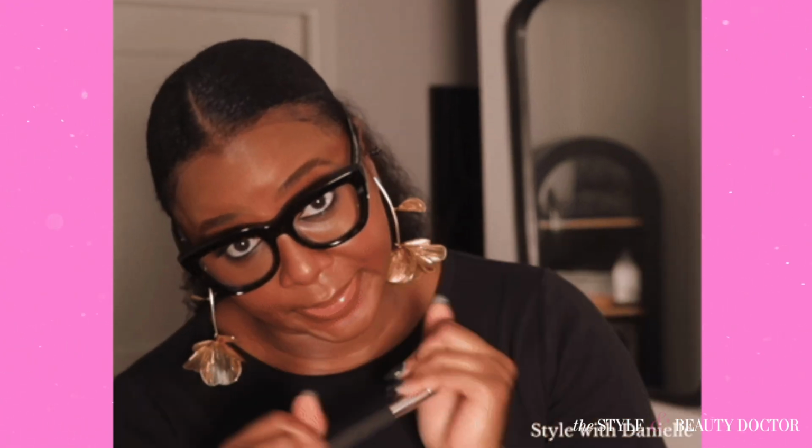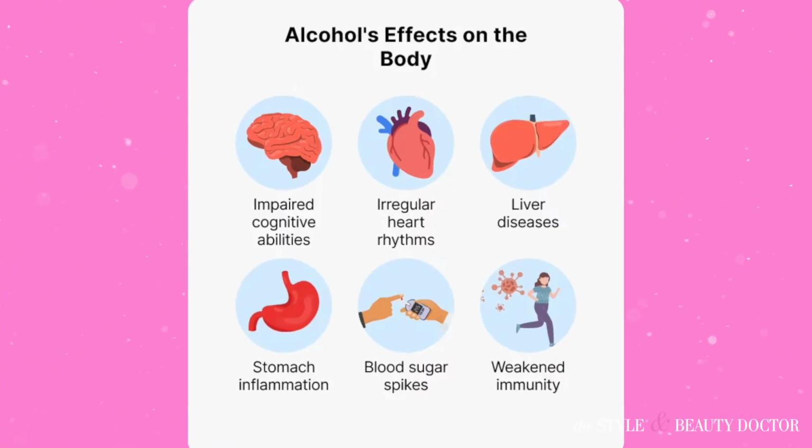Now, I ain't gotta be the one to tell you, but maybe I do gotta be the one to tell you, but alcohol is one of the biggest haters of skin progress. At the least, it can dehydrate the skin, and dehydrated skin, try as it might, it just has a hard time glowing because it's dehydrated. And not to mention the number of things it can do to your other organs.